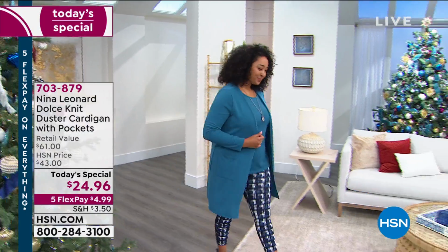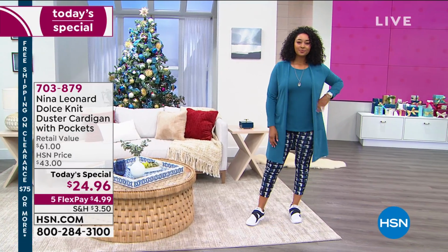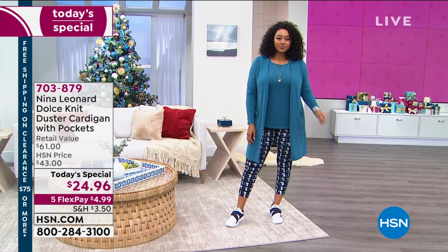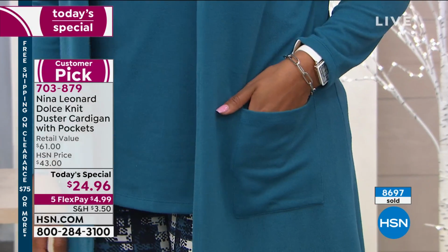Solids and prints available of this incredible Nina Leonard Dolce knit duster. It is a cardigan, it has pockets. I love a duster, it's the perfect length. To me, some cardigans kind of hit you in the wrong place and really don't do people a lot of favors. I have seen this cardigan on everybody in the studio.